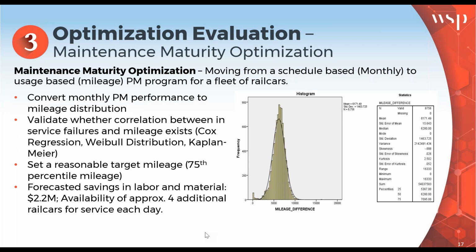In this scenario, we set a reasonable target for performing that maintenance at the 75th percentile of mileage. What that ended up doing was dramatically reducing how often we were maintaining the rail cars. From an annual basis in labor and material, it netted out about a $2.2 million savings. The other added benefit out of that approach, on a daily basis, out of that fleet of rail cars, was about 4 additional rail cars available for service each day.